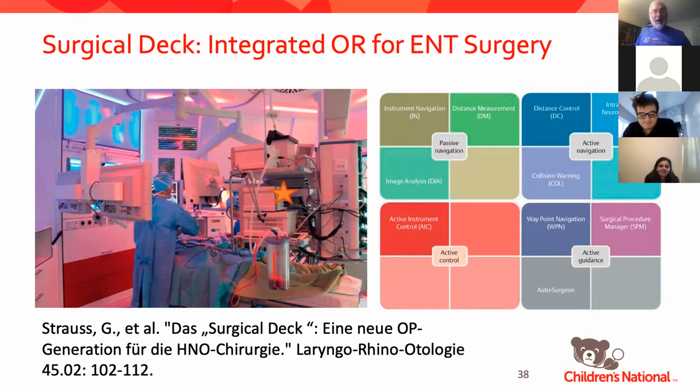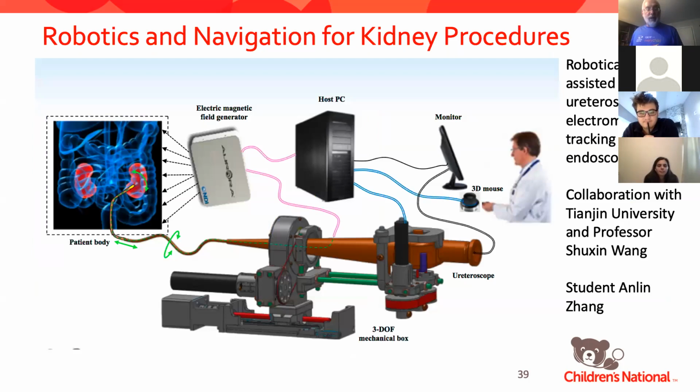Yeah, there you go. But anyway, this is a little bit in German, but about a new concept for the operating room of the future. And just kind of what I said, a lot of integration, a lot of computer technology, a lot of software right here. We had actually done some work with robotics and navigation for kidney procedures.